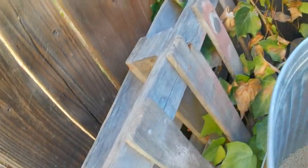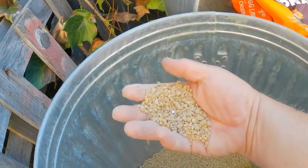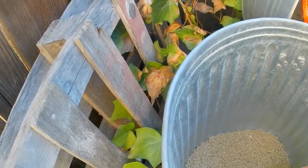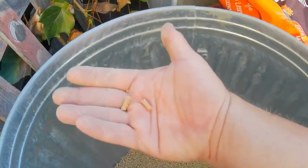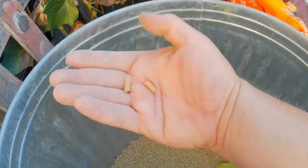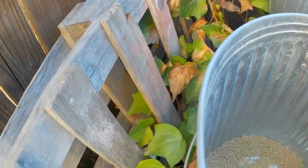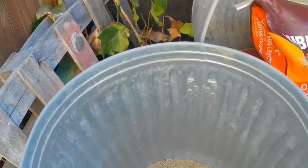And here's our chicken feed. This is what it looks like. I'm gonna pour it in there in a moment so you see what it looks like. This is the crumb stuff. It smells really good. It comes in this form as well. They'll eat it, but they seem to like the crumbs a lot more than this kind right here. So hopefully you can see that. That's just the old chicken feed. So I'm gonna go ahead and fill this up, and I'll store the chicken feed in here.